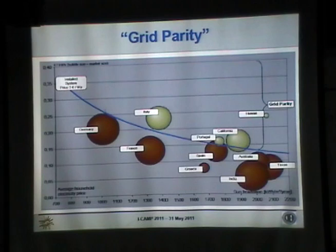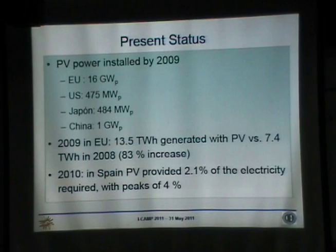The competitiveness is a nowadays value in Italy, in California, in Hawaii, where the cost of conventional energy is very high and they have a lot of solar radiation. This curve represents what I mentioned before, the grid parity. Some numbers, more recent numbers than the ones I showed in the previous graphs.